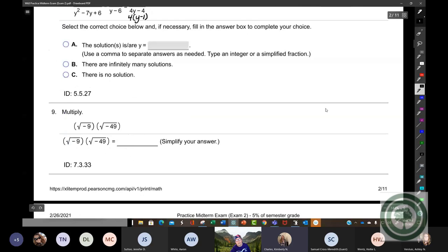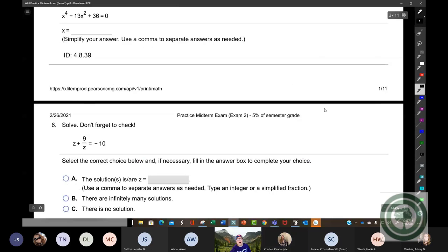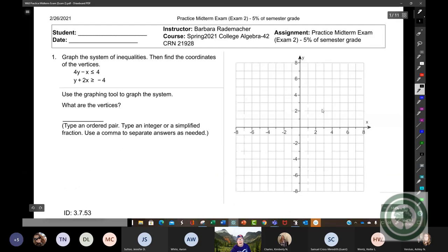How do you find the vertices? Vertex. We haven't gotten there. You haven't gotten there. Okay, vertex. We haven't done that yet, have we? No, we haven't done that. I'm sure of it. Oh, I understand. Yeah, there's a different kind of vertex we're going to be working on. Let's find this vertex. You're correct.